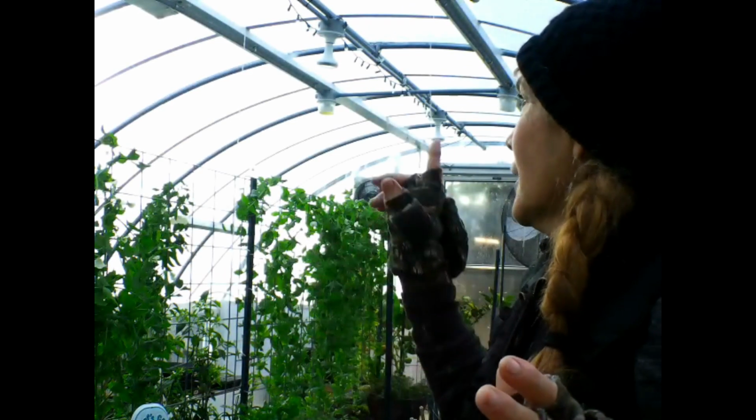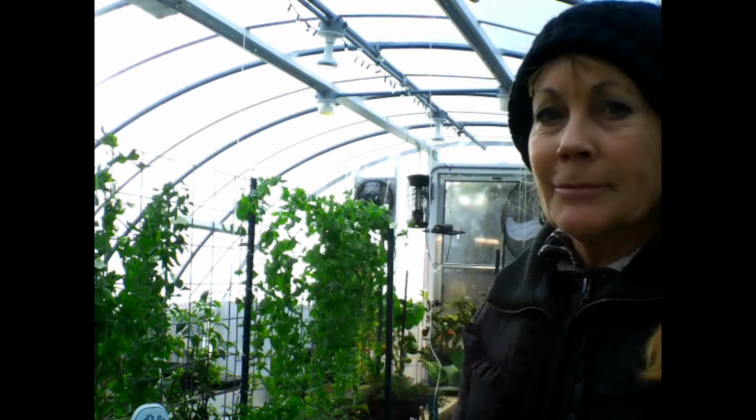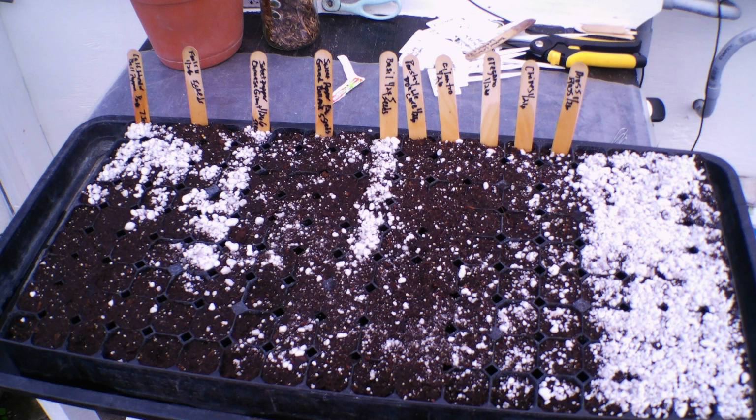So it won't be long. Kind of dark in here. Sun is coming up, but it won't be long. We will be getting time to do some seed starting. I've looked at the temperatures. I really wanted to get some started. I just held out because of the cool temperatures we had, 19 degrees.